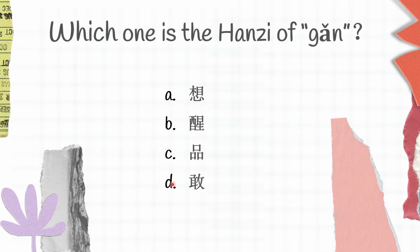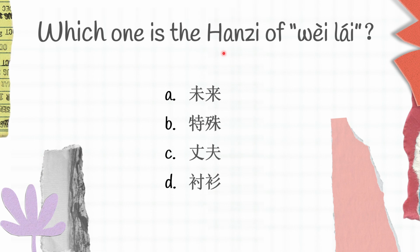Moving on to another question here. Which one is the hanzi of 未来? Which one do you think is the right one, guys? A is 未来, B is 特殊, C is 丈夫, D is 衬衫. And A is the right answer for this question.